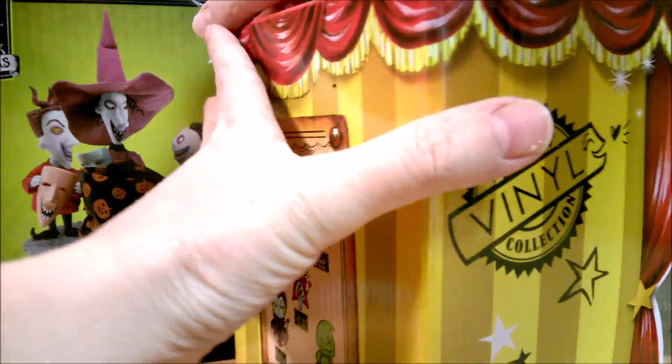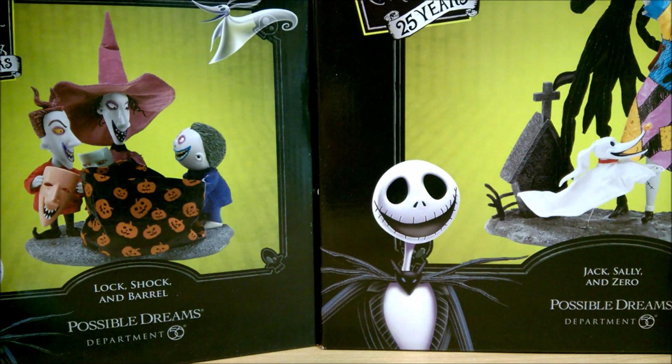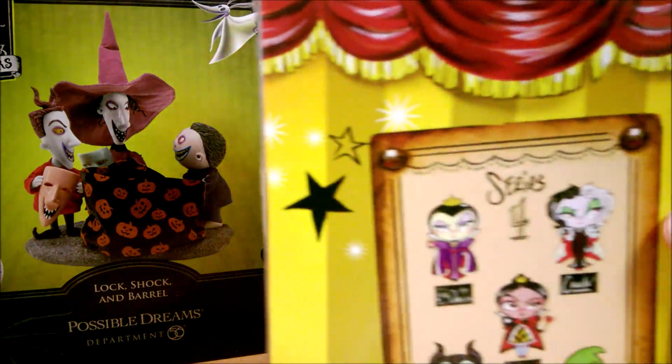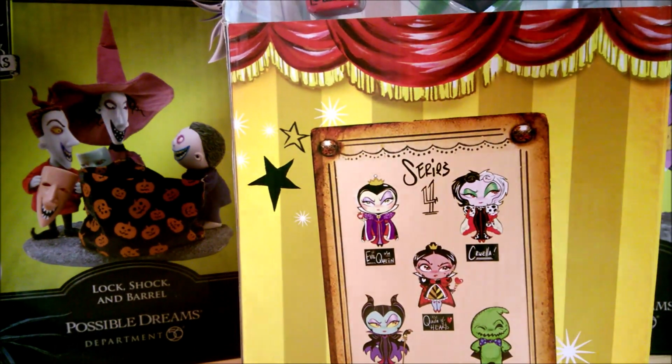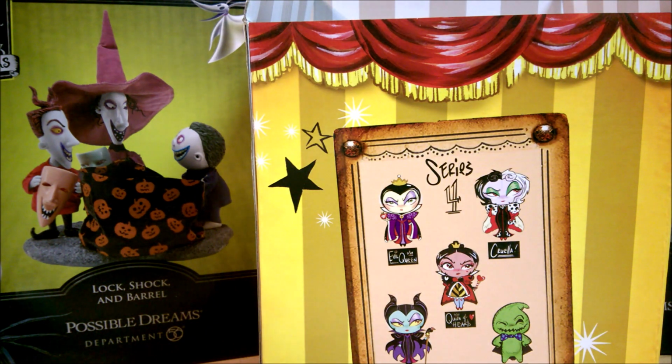He's not a Department 56 piece. This is Miss Mindy. Get this open. I just got him recently. It just came out this year. Okay, here he is out of the box.